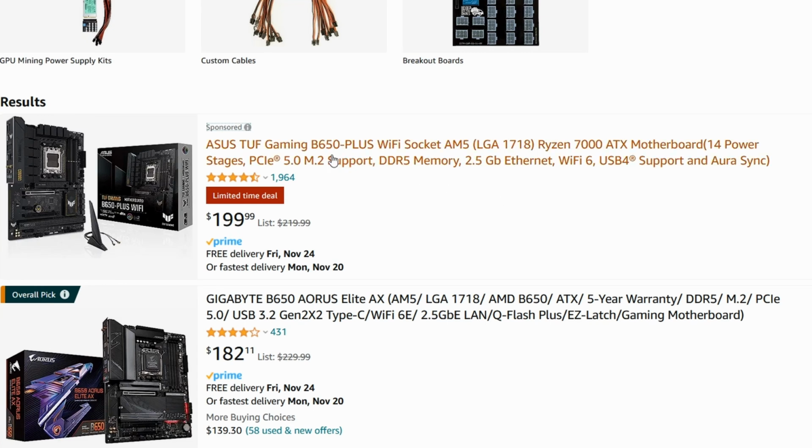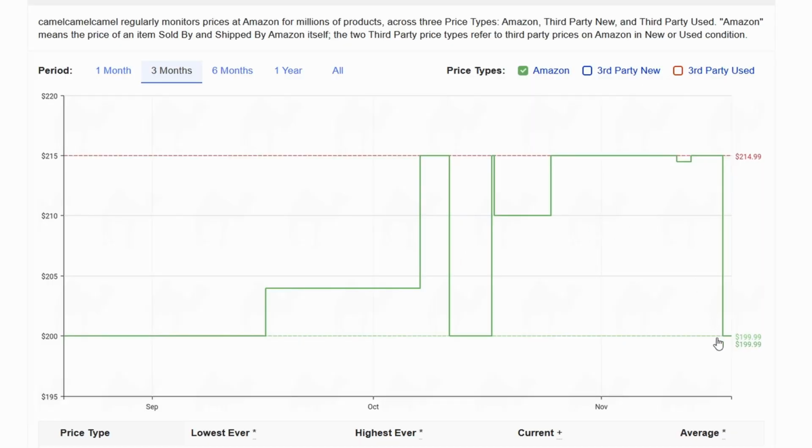That's right, we have this Asus TUF B650 gaming motherboard that's selling for $199.99. What a freaking deal that is. I mean, the original price was $219.99. You're saving 20 bucks. This is all fantastic. Except it's not. Just 2 months ago, it was selling for that same $199.99.